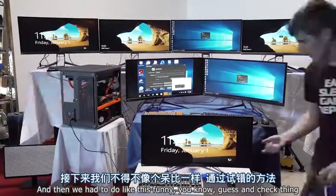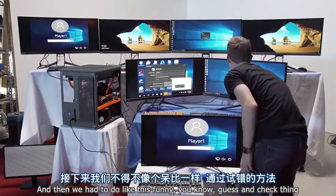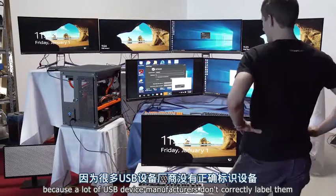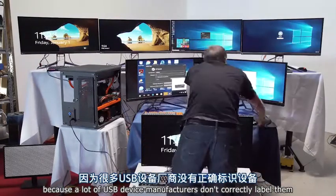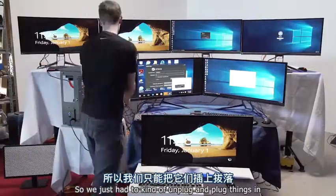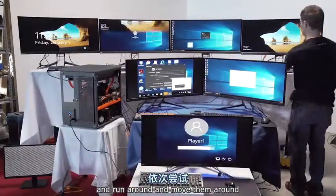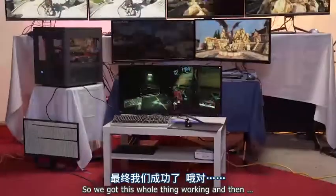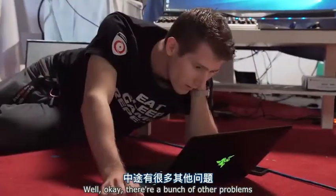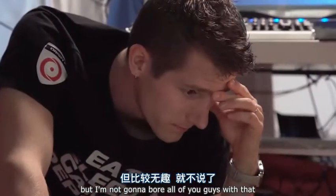And then we had to do this funny guess and check thing for assigning keyboards and mice to VMs, because a lot of USB device manufacturers don't correctly label them. So we just had to unplug and plug things in and run around and move them around. So we got this whole thing working, and then, well, okay, there were a bunch of other problems, but I'm not gonna bore all of you guys with that.